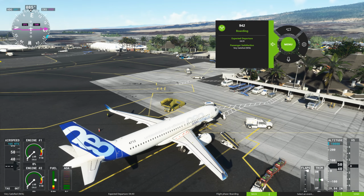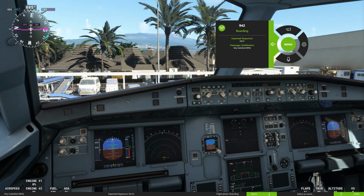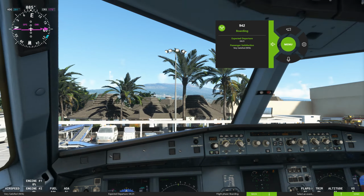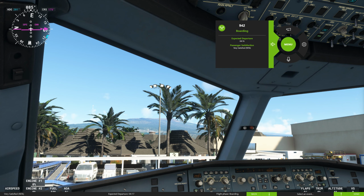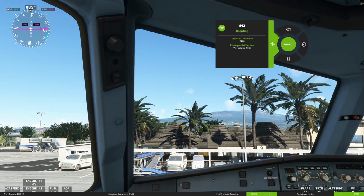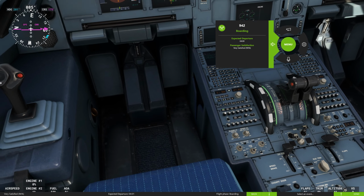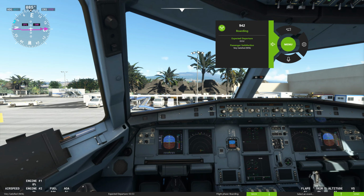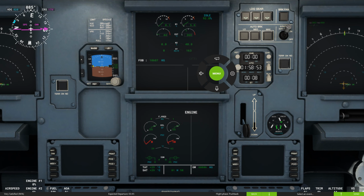Kona Atlantic ground, Cactus 748, requesting pushback. Cactus 748, pushback request accepted. Taxi to and hold short runway 17 via taxiway Bravo, November, Alpha. Hawaiian 62 Heavy, ready to go when you are.